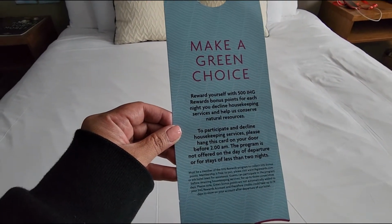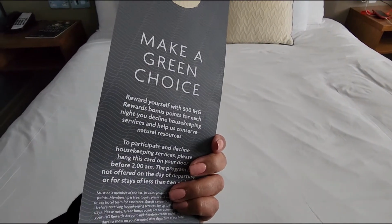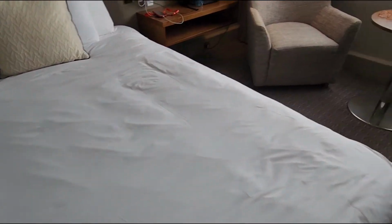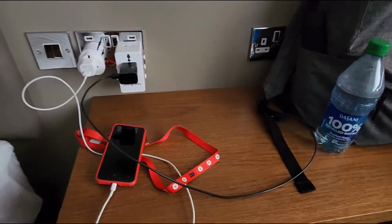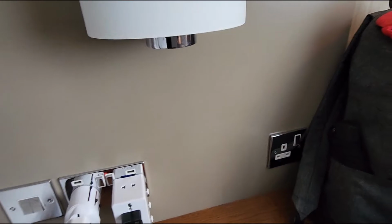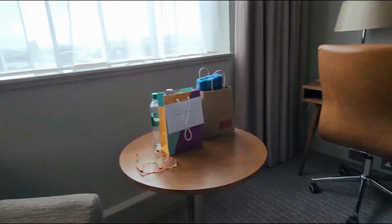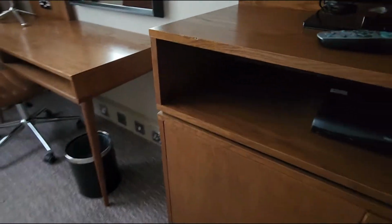Ah, so yeah. I think we can do this. I'm okay with making a green choice. And over here we have another side table shelf thing, and my outlets all plugged in. This is my stuff from my trip. And over here we have the desk area. Oh, hold on, let me go back here.